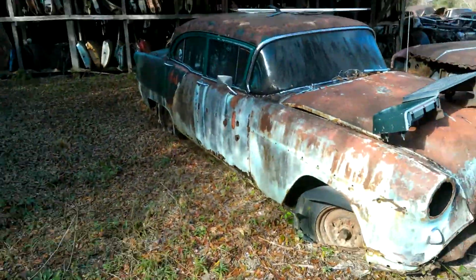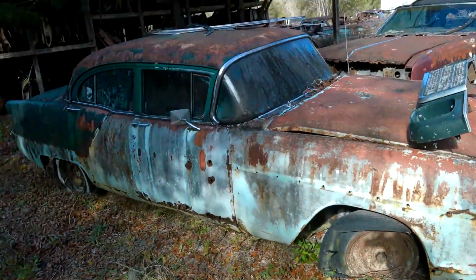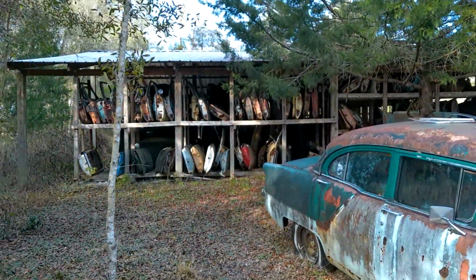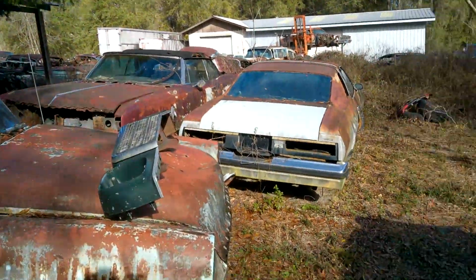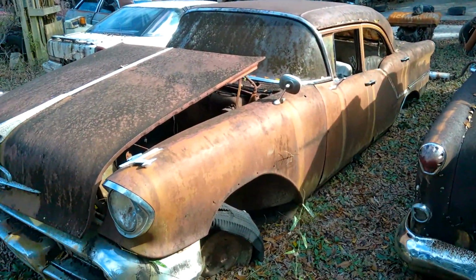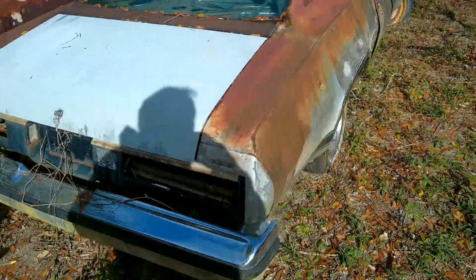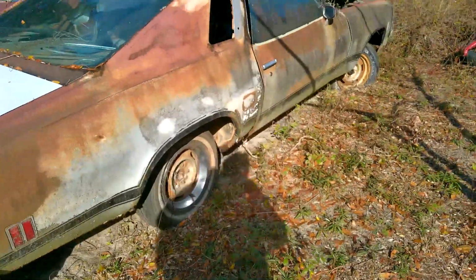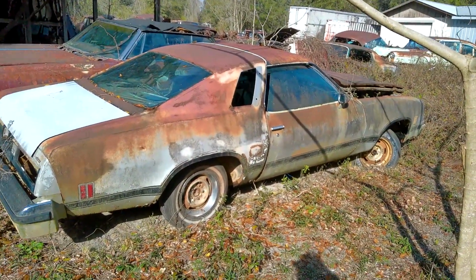I think this gentleman has every 1950s car made. And then you just have row upon row of doors for everything. Everything he don't have in the yard looks like he has a door for it. Here's a Laguna S3, I want to say probably a 73, could have been a 75, I'm not sure on these exactly.